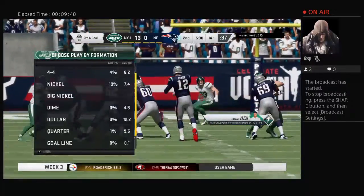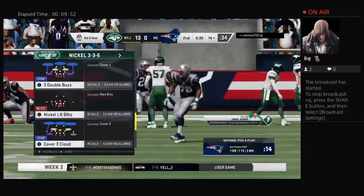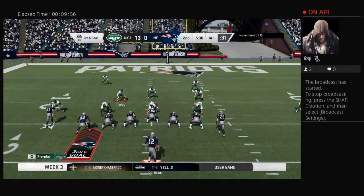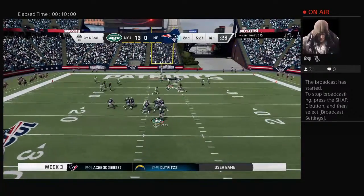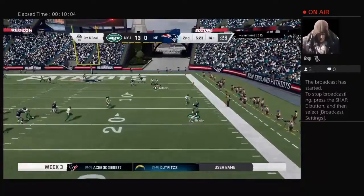The throw on 2nd down by Brady is incomplete. Nice play there to force the incompletion. And to me, one thing's for sure. When you're the underdogs and you're playing on the road, you absolutely have to get takeaways. You've got to get the ball from them. Yeah, win that turnover battle, going to be key. They didn't get one there, but you get the feeling they keep making plays like that, they might just get it.